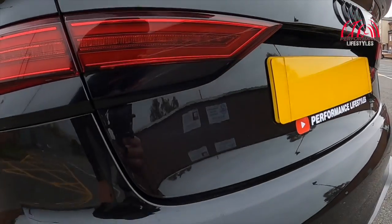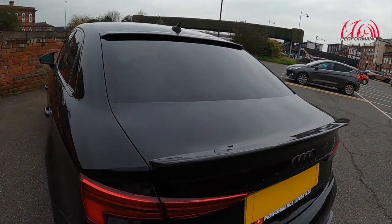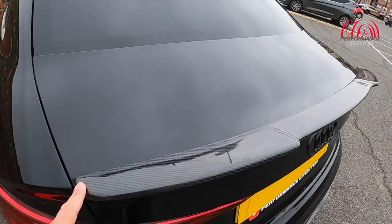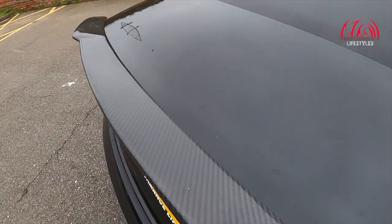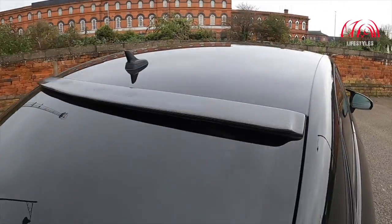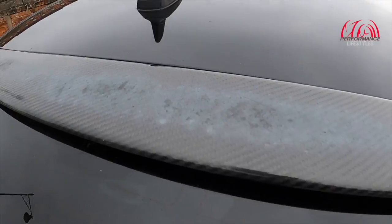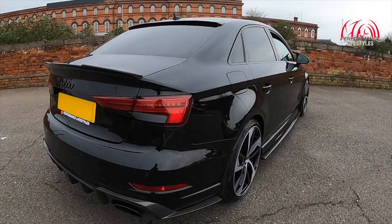I do need to put the RS3 badge back on, which goes over here somewhere, so I will get that done. And a carbon fiber rear spoiler, which has got a little kink in it, which you can see there. Looks quite smart, I'd say. Carbon fiber top spoiler, which is getting a bit milky over there, but that's kind of standard. It's a bit of sun bleaching.